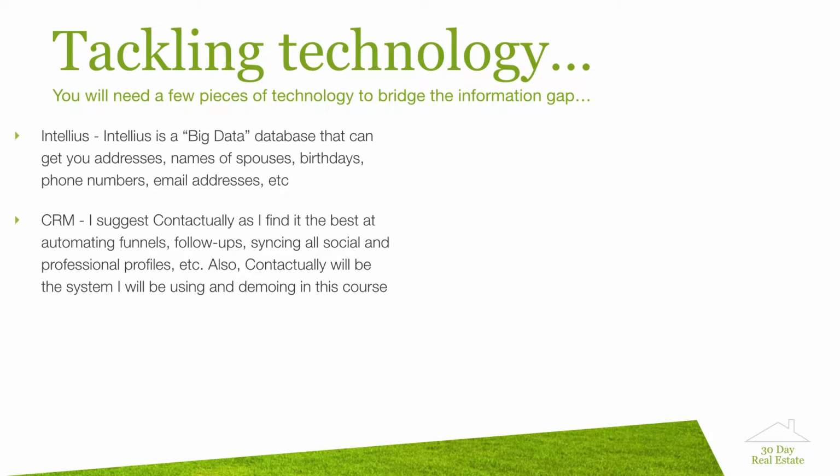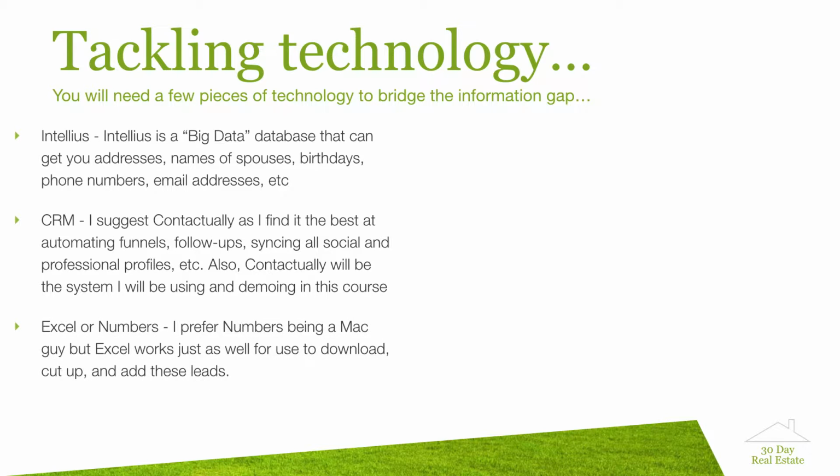CRM. As you see, Contactually is our CRM of choice. You'll see it on our members page. It automates everything as far as your buckets, your follow-up systems, programs, pipelines, and it's what I'm going to be using to teach with throughout the course. Excel or Numbers. You're either going to need one of these two spreadsheet programs. I use Numbers because I'm an Apple guy, but Excel obviously just as good. Use whatever's handy, but you'll need one of the two.